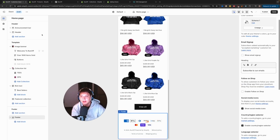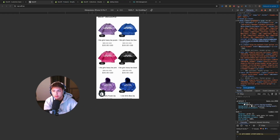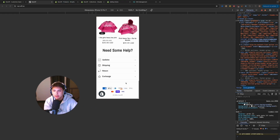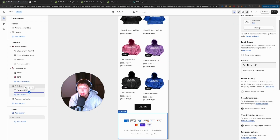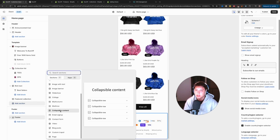First, let's add an FAQ. An FAQ section is actually like this. It makes people trust your website more and want to actually buy your stuff. So how you do that is you actually don't do this in the footer. You do this right here in the template section. So go right here, type, and then just scroll down, and then you'll see collapsible content.